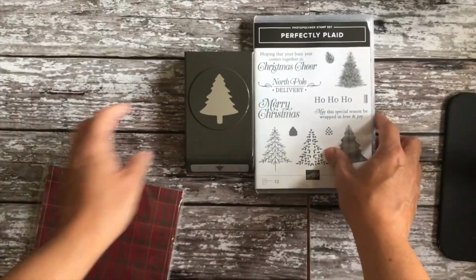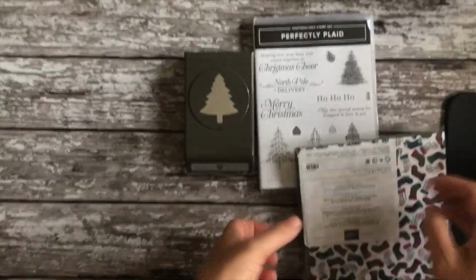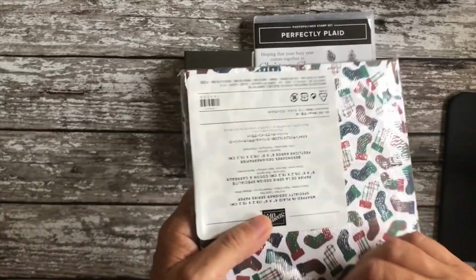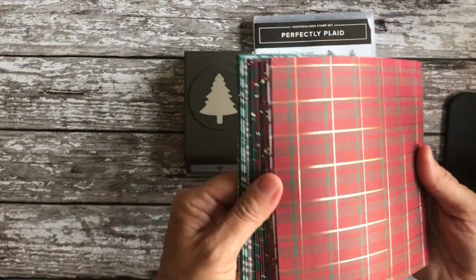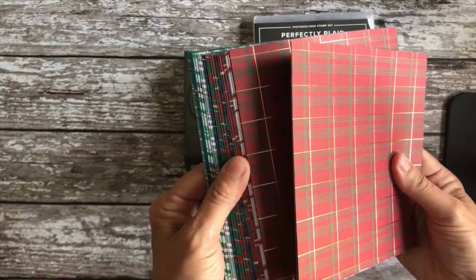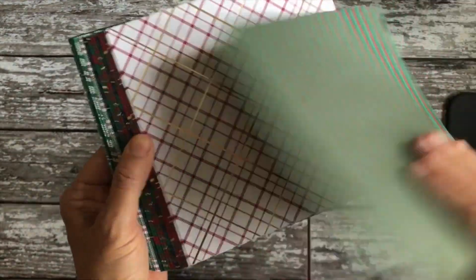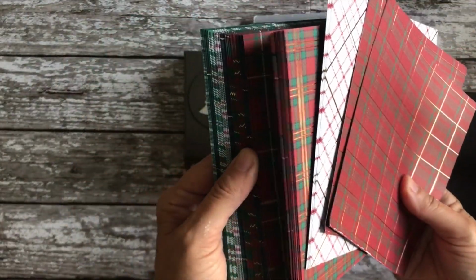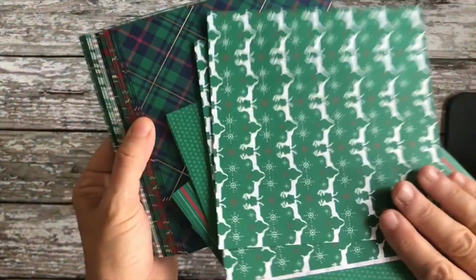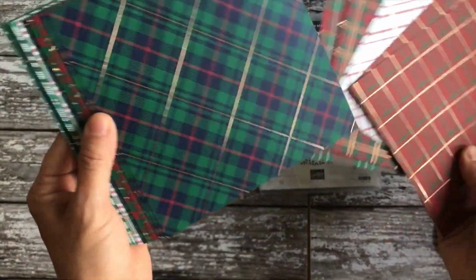Okay, and the papers are very tartan. I am going to be doing a paper share as well, so you need to watch out for that. So we've got lots of, and these have got gold in them, so lots of tartans and stripes. Traditional. Oh, that's a nice one.